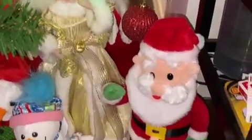Ito yung bagong decoration namin this year. At saka, angel yung bago. Pang-seta sa ibabaw ng Christmas tree, but mas gusto namin yung star kasi may lights. Tapos itong si Santa namin is sumasayaw.